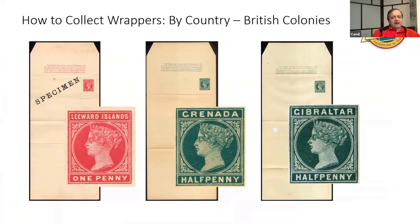You also find, of course, they were used very widely in the British colonies. Okay, and you will find the same design used in many different colonies. Some colonies used different designs, but these, like Victoria or King Edward, were very commonly used, shared by many colonies. On the left one has an additional imprint called specimen.